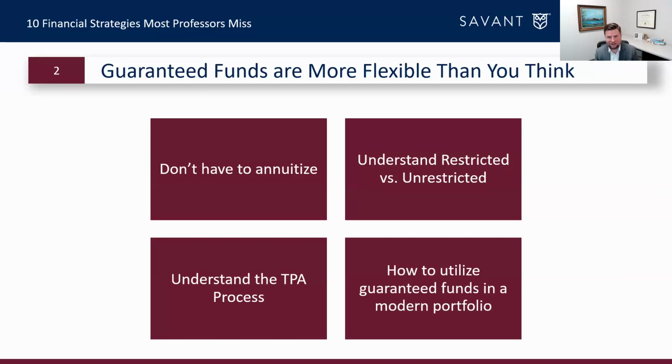Yeah, James, I think that's really good how you covered the consolidation process, and a nice transition into our next strategy, which is not taking advantage of those guaranteed funds within university retirement plans. Almost all university professionals that have worked for an institution that uses TIAA, Voya, or Securian as a retirement plan custodian, you've seen this at some point in your careers.